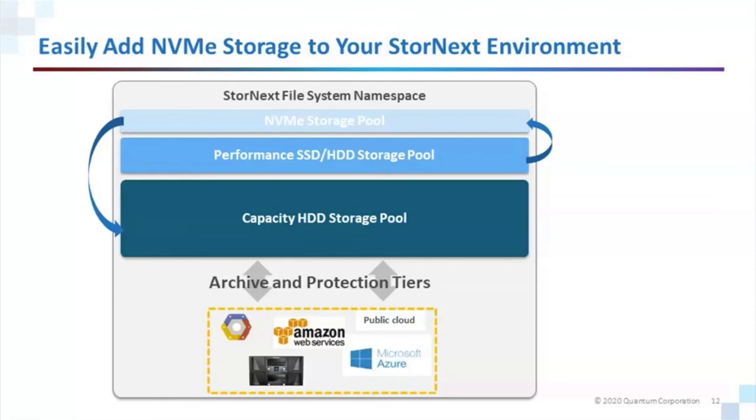Conversely, you may have a user like a producer or a reviewer of content that needs to sign off on something. They maybe don't need to see the high-res content in real time at 60 frames a second, and they can work out of the lower-cost disk-based storage pools.